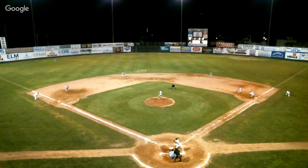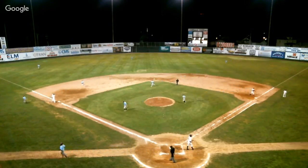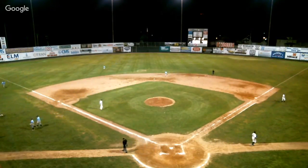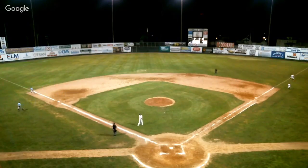Mann comes set from the stretch. The 1-2. Taken, strike 3. Coombs down looking to end the 7. But Elmira gets 3 back. 3 runs, 3 hits, no errors, and 1 man left on base. We played 7. Pilots on top, 10-8 here at the historic Dunn Field.